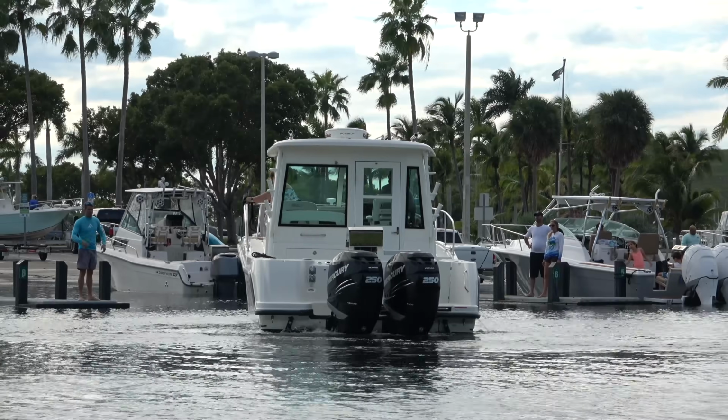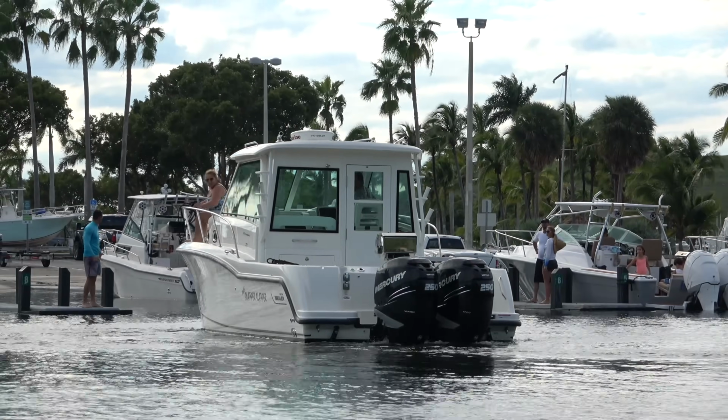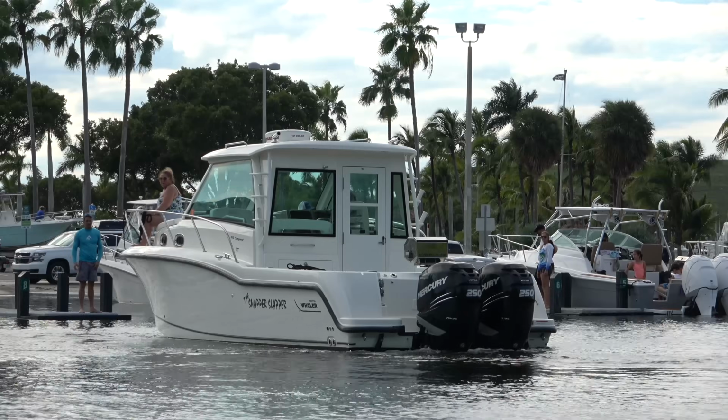So it looks like they're struggling on the first attempt, and they're gonna have to back out on this one, it looks like.